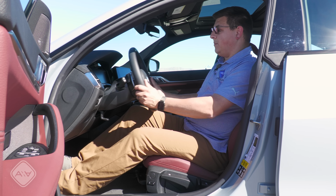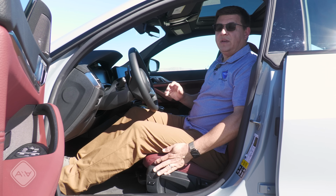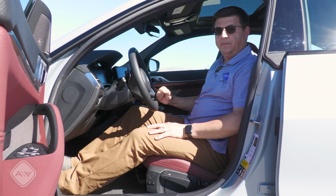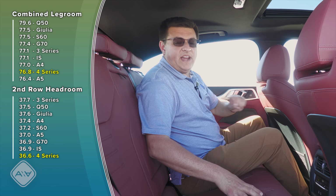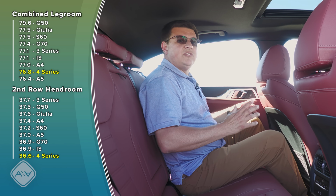We have a tilt telescopic steering column with a large range of motion, and all 4 Series should have a power seat, and it looks like the manual extending thigh cushion is going to be standard as well. Obviously, the rear seats are a little bit tighter than the 3 Series thanks to the sexy profile of the 4 Series, but the major difference is headroom.